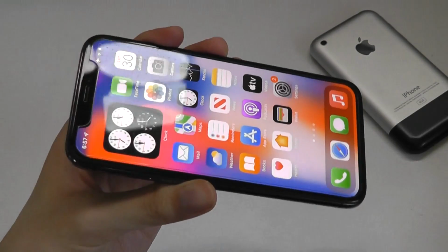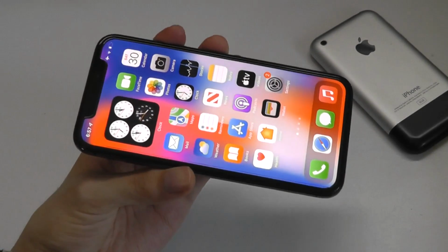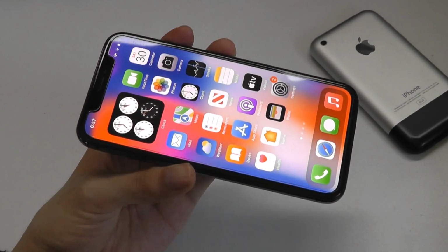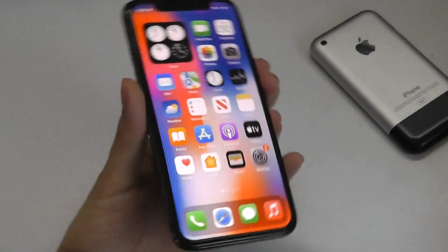Other specs of the phone here include an Apple A11 Bionic chipset, which is a hexa-core processor clocked up to 2.4 gigahertz. And to be completely honest, this was a super capable flagship chip at the time, especially on Apple's well-optimized OS. Everything still feels quite smooth and responsive.